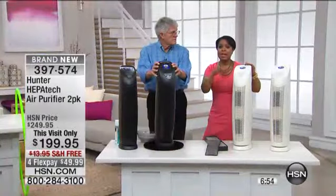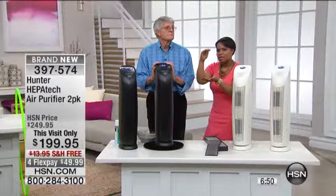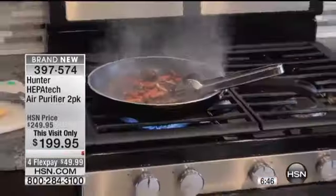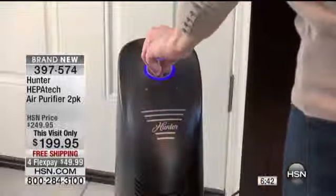These units are a little bit larger than traditional units, but they do manage and handle larger rooms. So that's the good news. You can't have a small air purifier for a larger room. And most of us, if we're going to get an air purifier, want it to be able to wash that room and wash it efficiently.